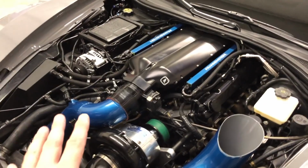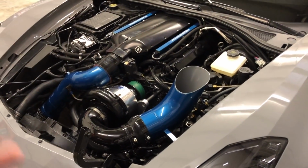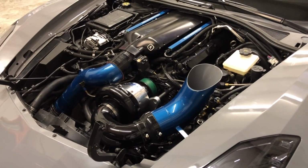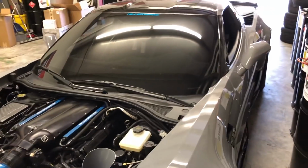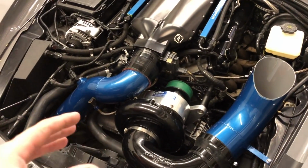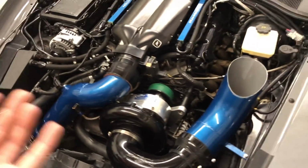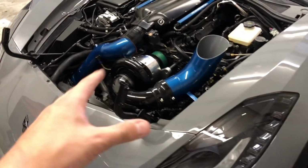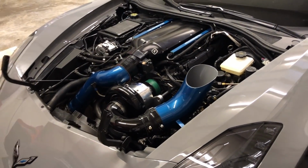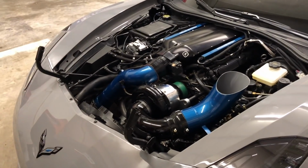I think we are just going to keep the same setup in the car. Once we get the motor back, we'll get it running, and we'll go out and make some passes in this thing with the Pro Charger on there just to see what this combo can do, because that's what I've really been wanting to see. And then if we want to go faster, there's cars around 750s with pretty much this same combo on these C7s. If we got to throw nitrous on it, we'll throw nitrous on it. I don't care. We're going to get this car to go really fast.